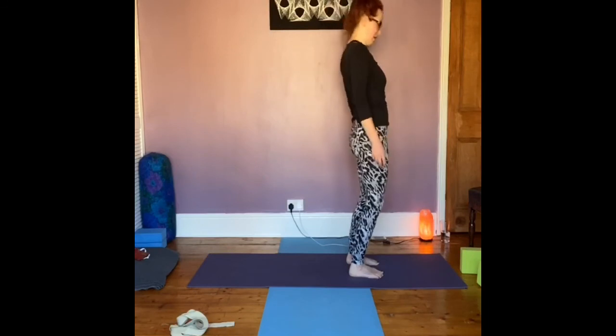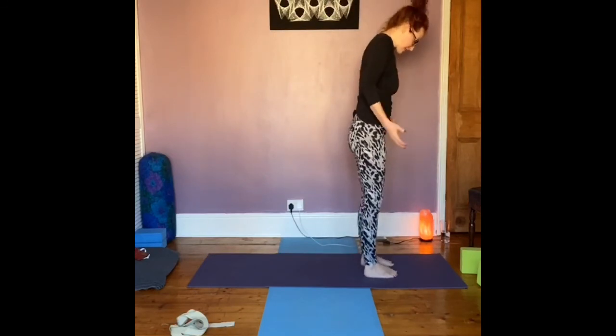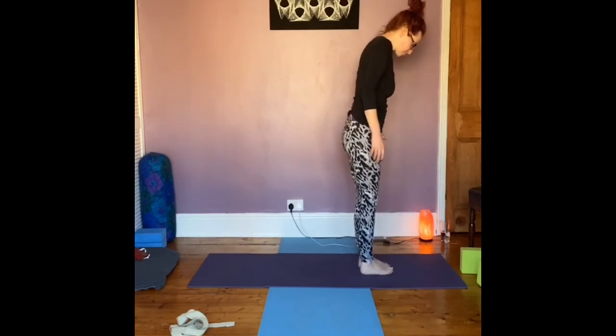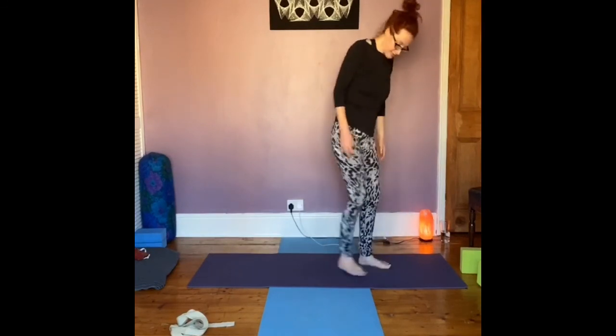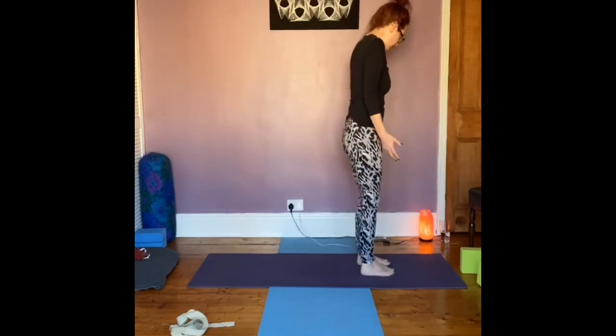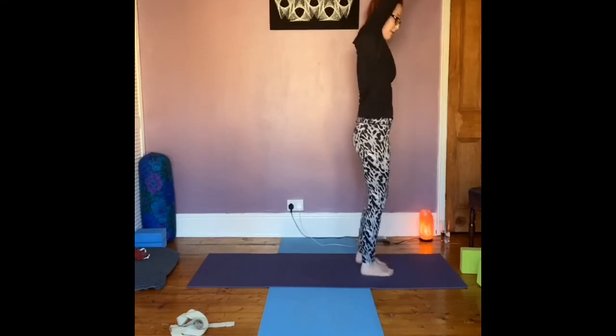So let's find our centre and our grounding and our sense of stability. Strong like a mountain. Big toes to touch. Separate your heels about a hip distance apart. Come into your mountain pose because we're going to do a version of sun salutation, but it's going to have an IT band TFL stretch. So wait for it. A little bit of this, a little bit of that.